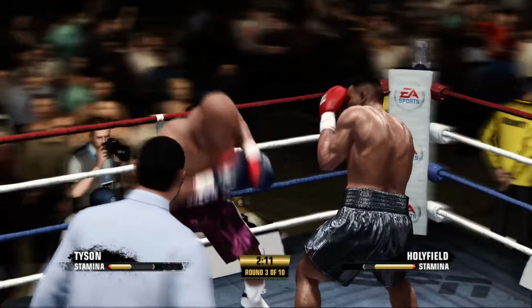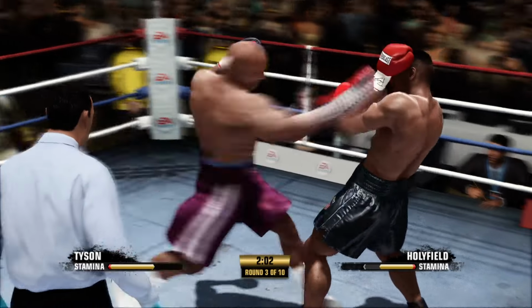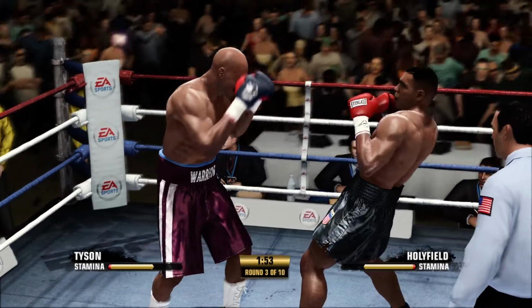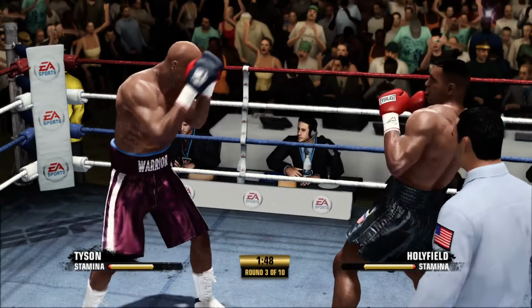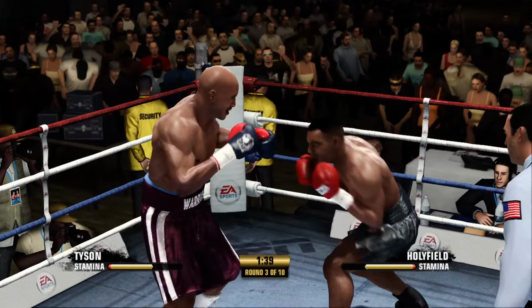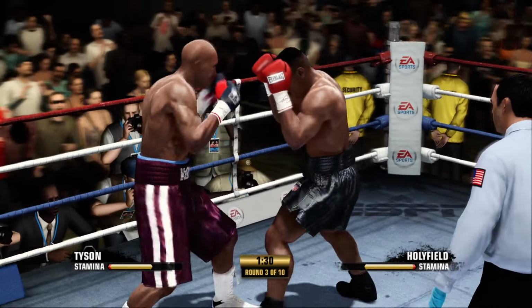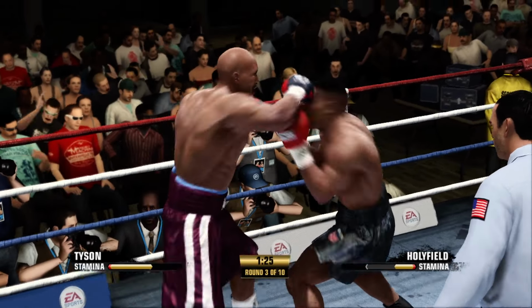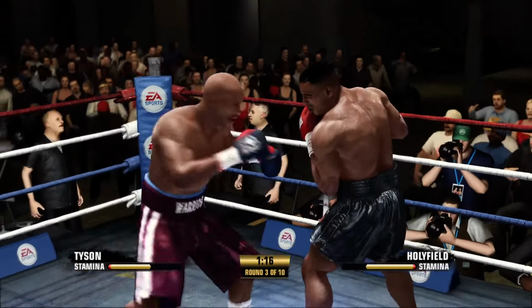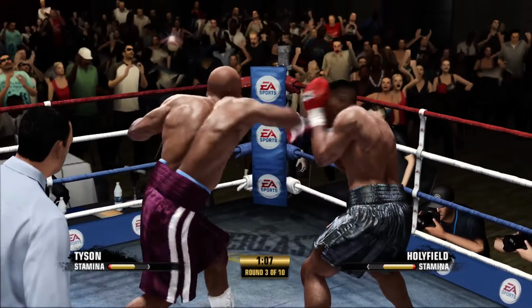Doubling up the jab by Evander Holyfield. And a big right hand comes crashing home from Tyson. Tried to land that upstairs and was off the mark. Mike Tyson's so dangerous with that accuracy, a two-punch combination landing. He just gave his opponent a really good taste of how fast his hand speed is.